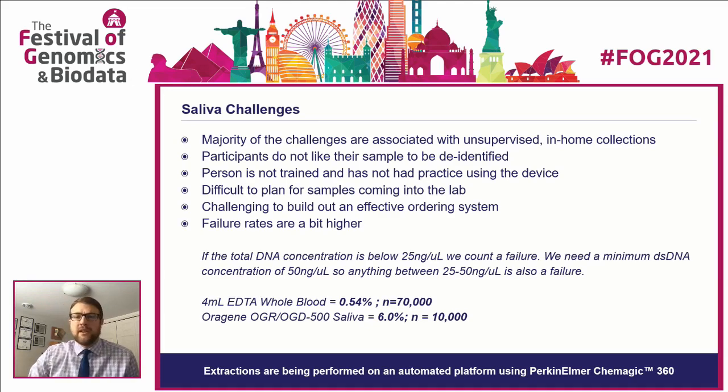Of course, there are some additional challenges, including the unsupervised in-home collection. We're really dependent on our participants' ability to read instructions and follow the protocol. Participants oftentimes do not like their sample to be de-identified. So sometimes, even though it's against the protocol, we have seen participants share their name and information in the kit when we receive it, and then we have to go through an entire reporting process. The person is not being trained on using the device or practicing using the device, so they've got one shot to get it right. And if any mistake happens, there is potential contamination or issues with the sample.